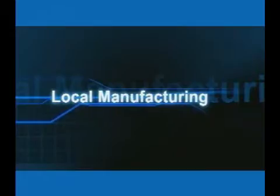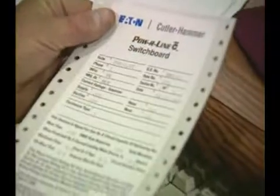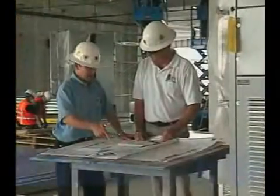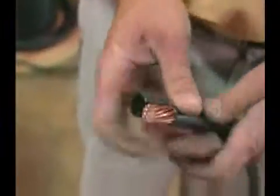IFS can be assembled at any of Eaton's 16 satellite manufacturing plants. The satellite's proximity to the school district and the manufacturing staff's familiarity with local requirements and specific needs of the customer ensures on-time delivery and greatly decreases errors due to miscommunication. The customization offered by the satellite plant can reduce the amount of construction required on-site. Satellite manufacturing facilities were established by Eaton to serve customers like school districts, where maintaining a construction schedule and having maximum availability of facilities are particularly important.